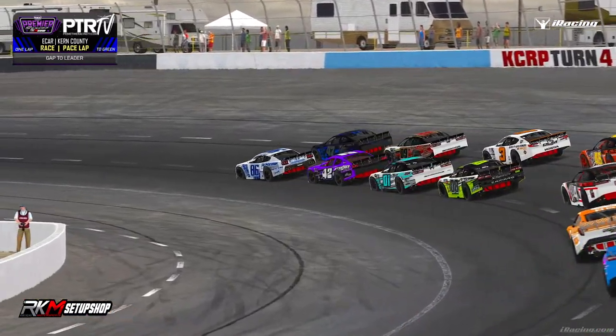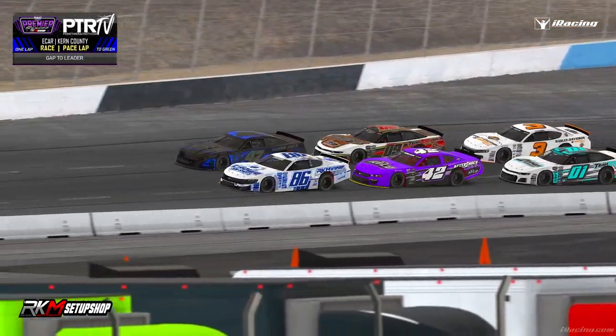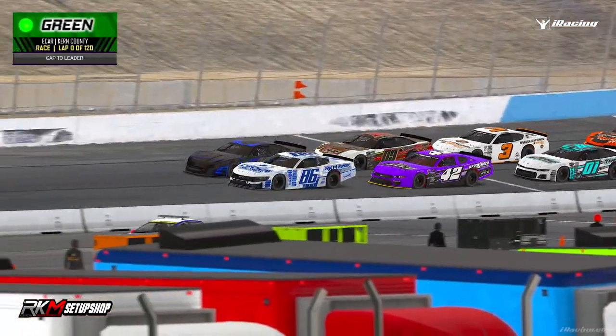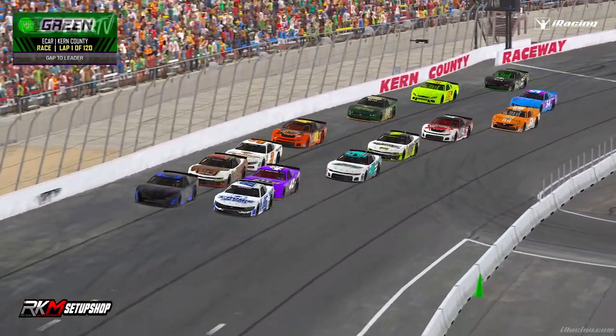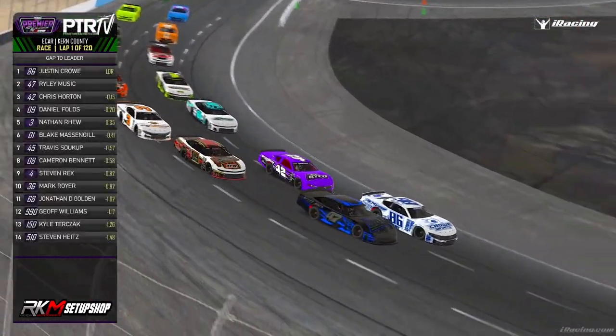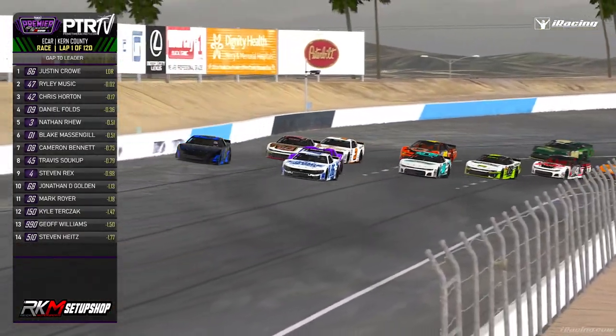We're coming off of turn number four here. Justin Crow in the 86. Riley Music in that black and blue number 47 here. Green flag in the air. Let's go racing here today at Kern County. Yeah, 120 laps should move fairly quick, so stay on board here because looking up the inside there is Justin Crow with Riley Music on the outside. We'll see who can land where.